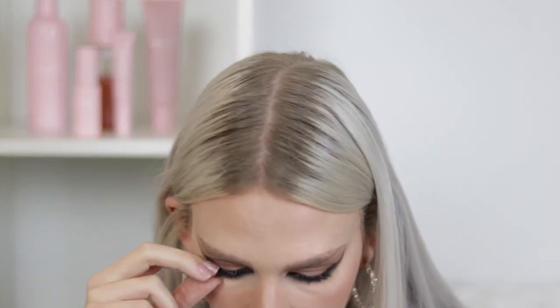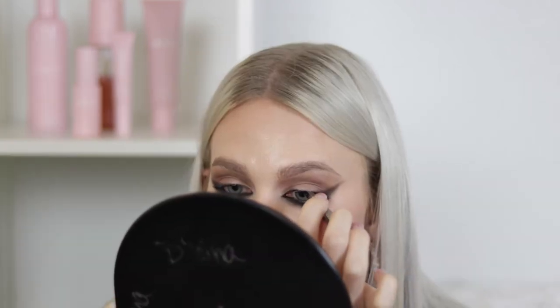I just want to make sure that this isn't gonna be too much. I think it's gonna be perfect. Okay, I think it's gonna be buffet. I hope I don't regret these lashes. I hope that they don't totally ruin this. Did I ruin it? Oh my god, did I ruin it? I don't freaking know.